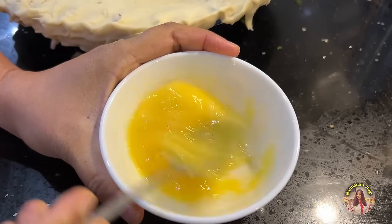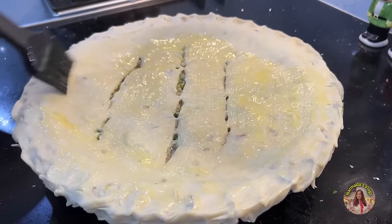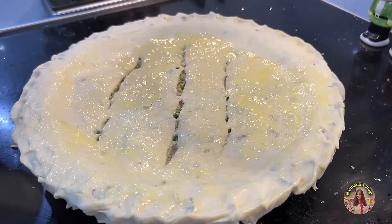Giving it an egg wash will give a gorgeous shine and color. I'm using egg and oil.